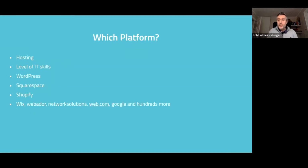So the first thing to think about when you're building a website is if you want to self-host or host on a platform. So there's two options here. I think the most important thing there is the level of IT skills you have. If you're really good on computers, you know your way around, you have a lot of time, self-hosting may be a really good option, in which case a platform like WordPress is probably a good solution for you.